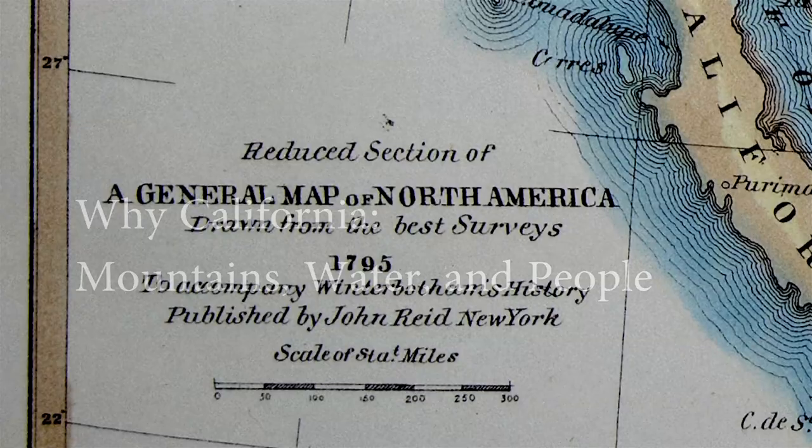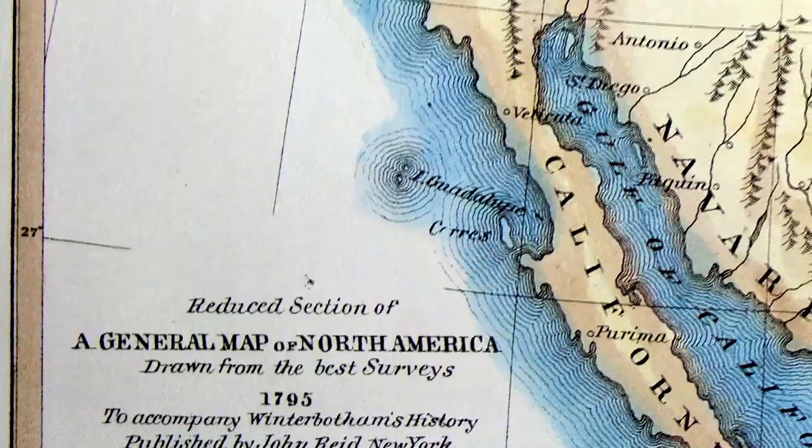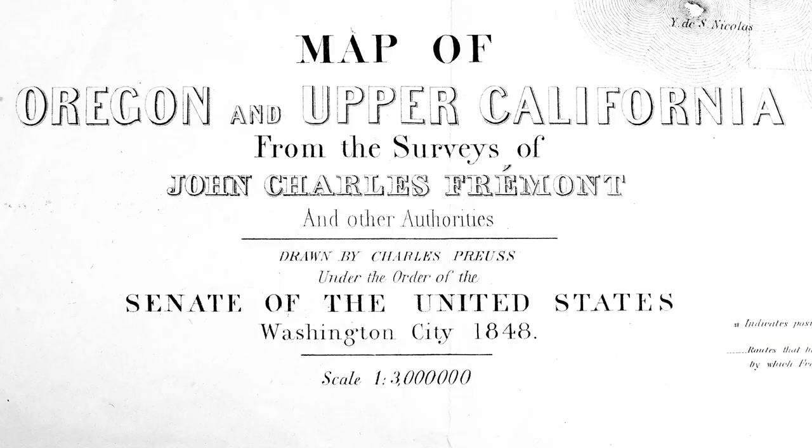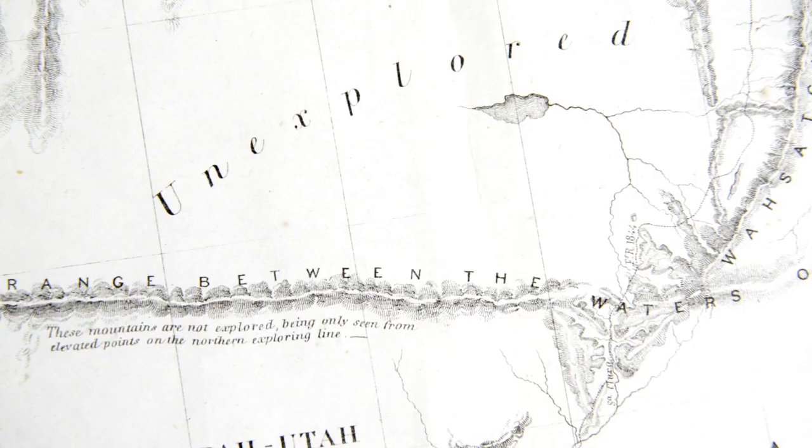The west coast of America had been charted for some time, but the interior was largely unexplored in the early 19th century, as John Reed's 1795 map shows. By 1843, John C. Fremont and other explorers had traversed the Great Basin to the Pacific coast, but their maps still omitted vast sections of the inland west.